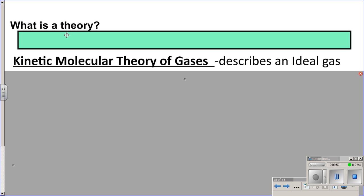Okay, so laws are very simple and they're quick and to the point, right? What's different between laws and theories then? Okay, so they're very long-winded, very explanation-based. They have a lot of data to support them. And we use theories to actually make our lives easier, okay?